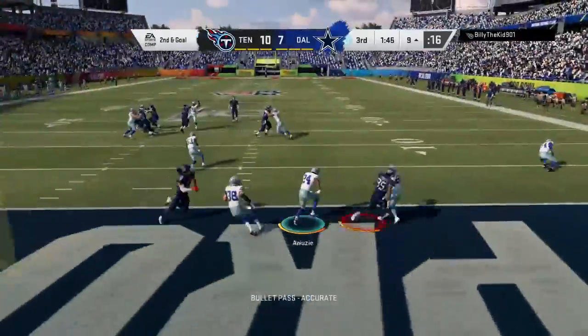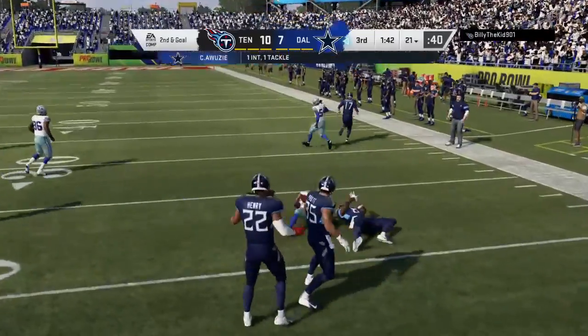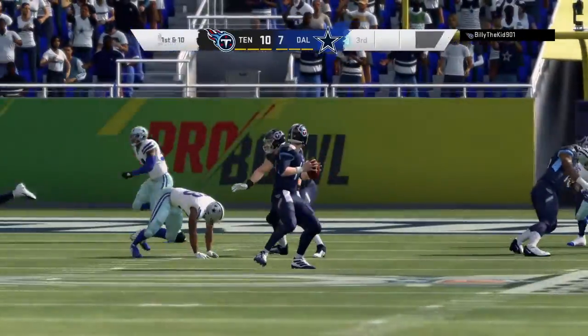And it's intercepted at the goal line. Chidobe Awuzie with a pick. And he will bring it out past the 20-yard line.